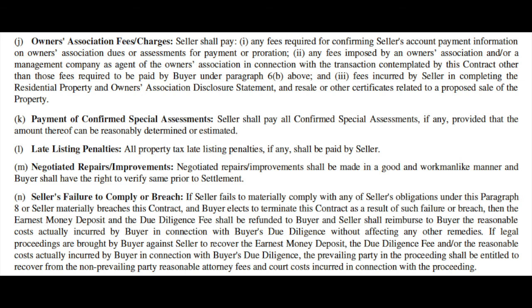Section N discusses the seller's failure to comply or breach. I think we discussed this earlier in the contract, but if the seller is in breach of contract, then they forfeit the earnest money, the due diligence money, and any other reasonable cost incurred by the buyer during the due diligence period. So that's your cost of inspections, appraisal, moving, like anything that you feel is a reasonable cost connected to the sale of the property, then that would just be breach of contract and money that they forfeit back to you.